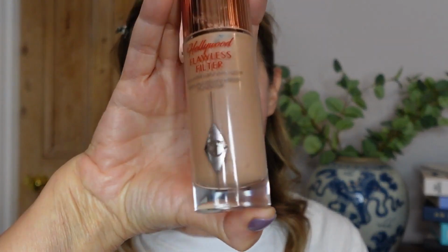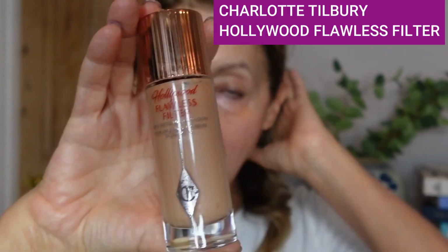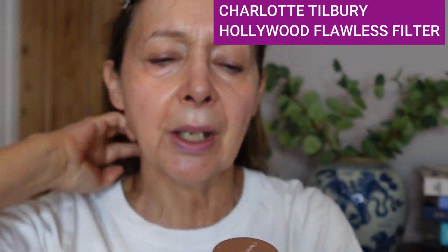So what I'm going to do is, before I apply the concealer, I'm going to try, and I did this yesterday and it worked a treat, so fingers crossed it's going to do that again, a little bit of the Charlotte Tilbury Hollywood Flawless Filter, which we all know and love, I'm sure. Actually, let me put my hair out of the way. So I'm going to apply a bit of this because I'm so into highlighter at the moment. I've completely changed my view of it. Once upon a time I never bothered with it, but now I absolutely love it.